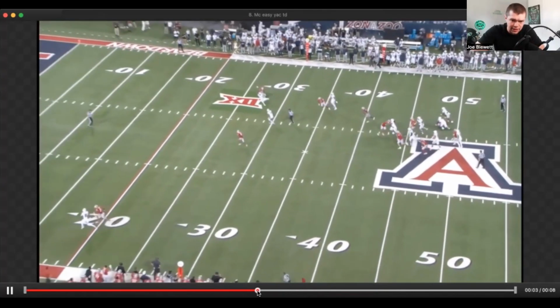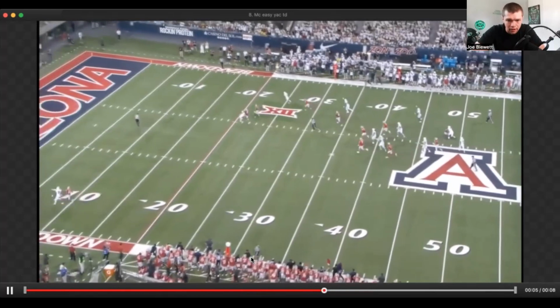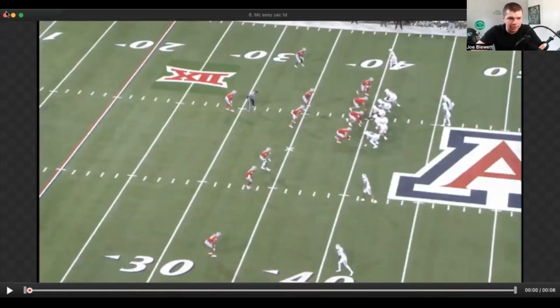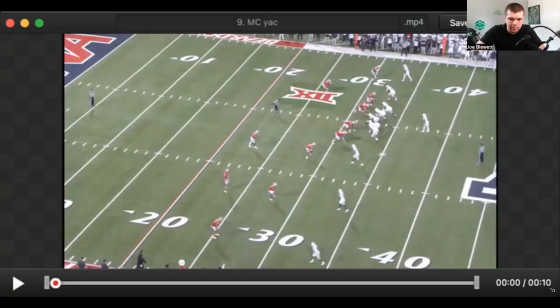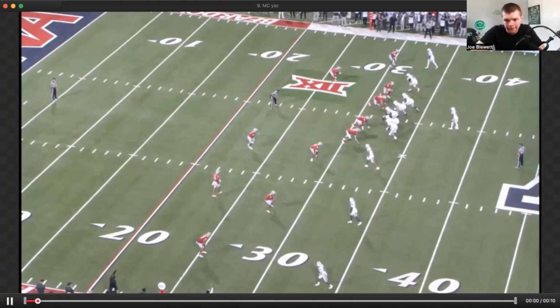So he takes it. He goes to take it vertical. And I think he just knows that, hey, I'm not going to outrace these DBs. I don't have the best speed, so I'm going to undercut him. Undercuts him. Gives him a more advantageous angle. Runs in for a touchdown. Okay. He is in the slot right here to the bottom, to the field side.